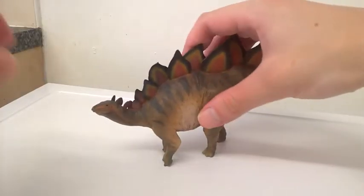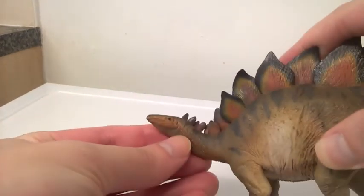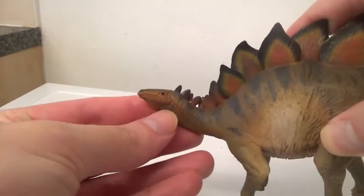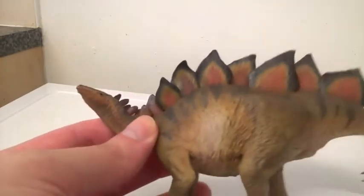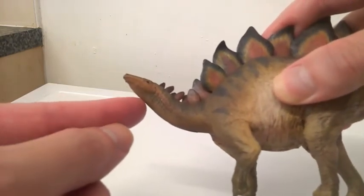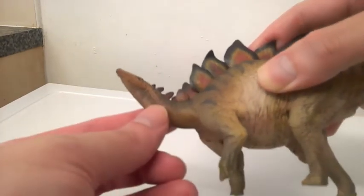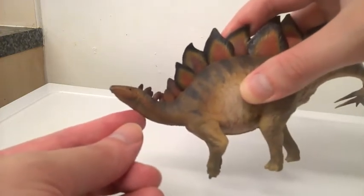Alright, let's take a look at this model here. Now I've started with the head. Small black eyes, far more detailed than the previous Biber model. The discovery of the throat armor pouch is well incorporated here. I can see it perfectly.